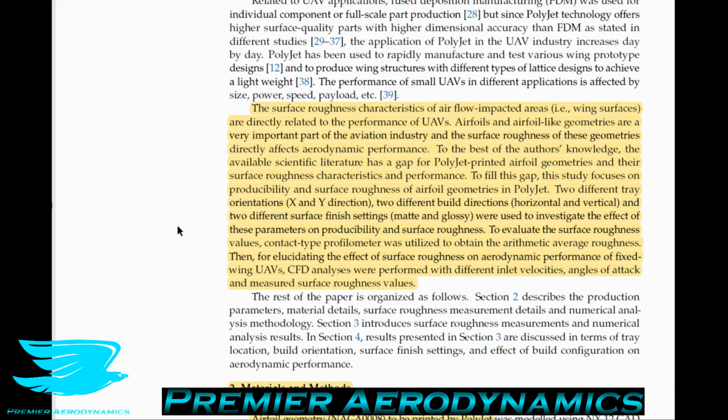Two different tray orientations, so either in the X or the Y direction, two different build directions, horizontal or vertical, and two different surface finishes, so matte or glossy, were used to investigate the effect of these parameters on the surface roughness in the end. So in other words, how you're printing this object, how is that affecting the surface roughness, and in the end, how is that affecting the lift and drag performance of these airfoils. They're using CFD, so what they do is they print these airfoils, they then measure the roughness of these airfoils, they put it into the CFD, and then they do these simulations on these airfoils to see what the effects are on this lift and drag.